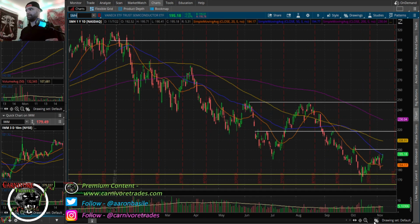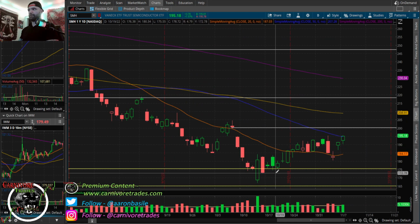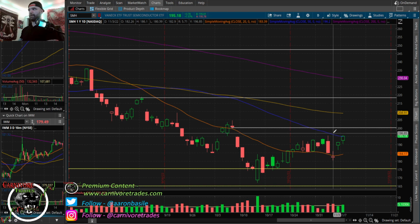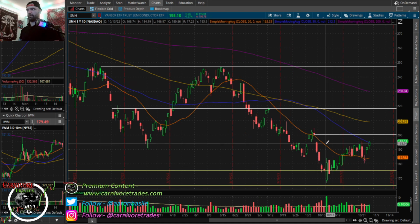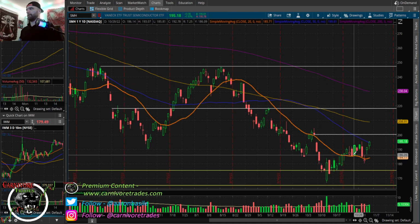Same thing with the semis. The Hang Seng is kind of helping keep this off the lows. But again, higher low, and now a daily chart higher high, reclaiming that 50 moving average. Again, it's still minor. It's still a minor moving average. You've traded underneath it for too long to make it major. But again, it's a psychological level. It does influence the algos, as we said. So nothing to say it can't get up to this gap fill around 200.